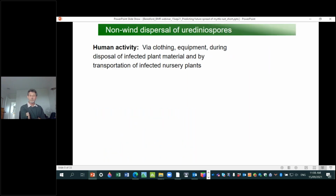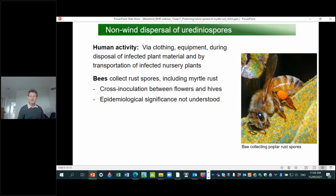Human activity is an important one, via clothing, equipment, during disposal of infected plant material, and by transportation of infected nursery plants. Bees collect rust spores, including myrtle rust, and you can get cross-inoculation between flowers and hives. The epidemiological significance of this is not understood.